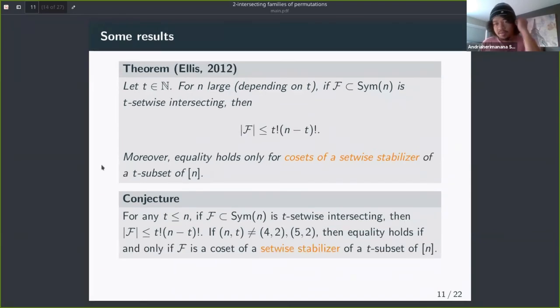And Ellis extended this result for t-setwise intersecting permutations. So it's almost the same statement other than the bound is t factorial times (n minus t) factorial. And the families that attain this bound are cosets of a setwise stabilizer of a t-subset of [n]. And this is also an asymptotic result. And it is also conjectured that this should work for any t less than or equal to n, and the bound and the characterization should work for anything other than (n,t) equal to (4,2) and (5,2). For these two cases, there are some other maximum families that are not cosets of a setwise stabilizer of a t-subset.